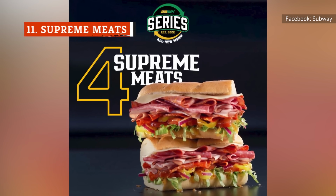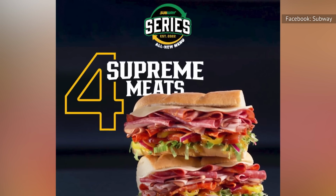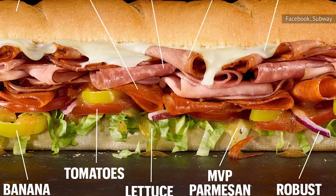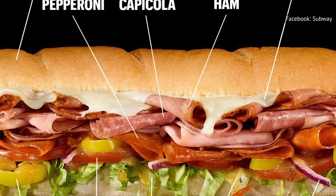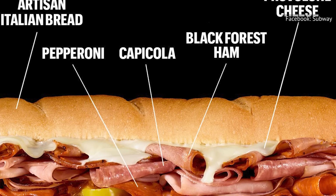Subway spares no meat in its Italianos, which is plenty clear in the newer and bolder flavors in the Supreme Meat Sub. Those meats in question are Black Forest ham, Genoa salami, pepperoni, and capicola. They're all topped with double provolone cheese, lettuce, tomatoes, red onions, and MVP vinaigrette on Italian bread.